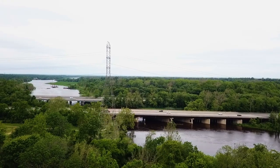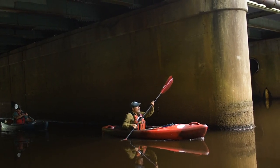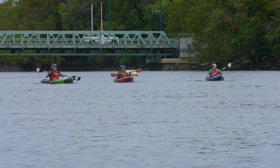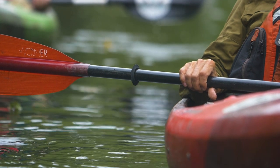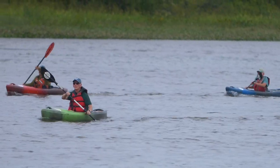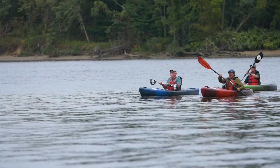But going under the New Jersey Turnpike and Route 295, one after the other, it's kind of funny to think about how this is what most people see, how they see the Rancocas Creek. A quick glimpse going at 60, 70, 80 miles an hour, and it's like, oh, there's the Rancocas Creek. Okay, eyes back on the road. And that's it. And we had the unique experience of seeing it from the ground level, from east to west. And it's just so different from that little glimpse.